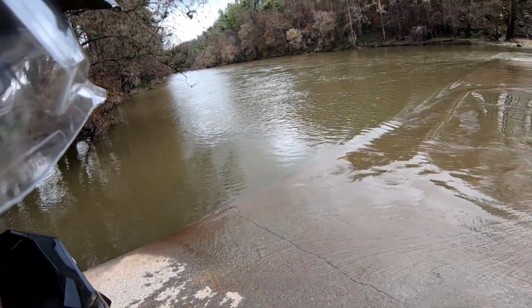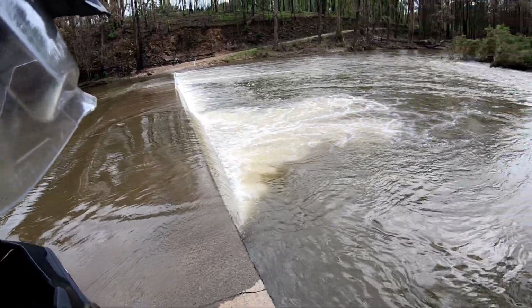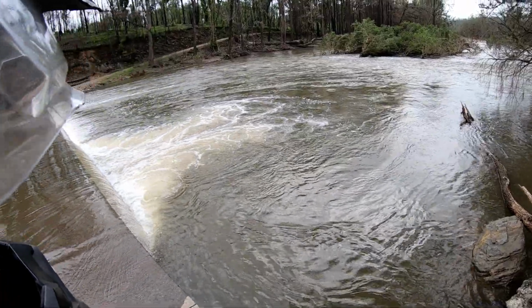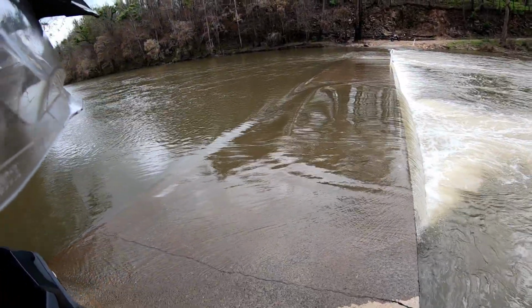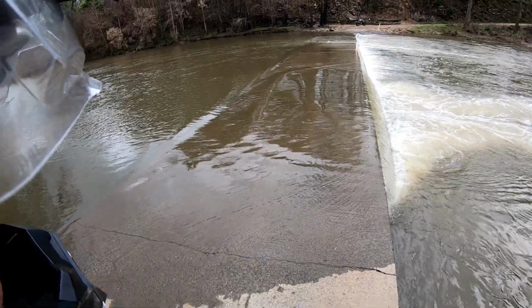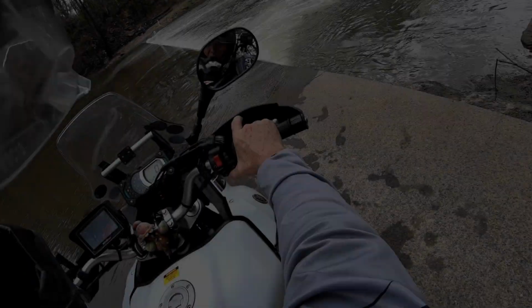Alright, round two. It's funny looking at the water. Just intimidating. It's shallow, but it's just a lot of flow on the other side. So I walked across it, then just rode across it, and I think I'll be riding this next bike across too. It was fine, the bottom's not slippery at all. This stuff's as grippy as the dry concrete. So I might be riding this one across as well.